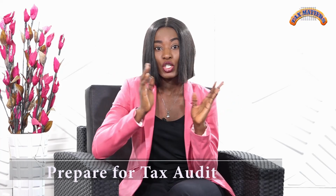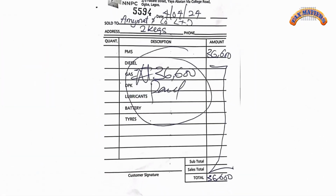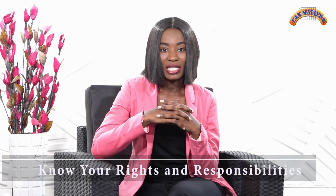Before the audit, you receive a notice from the Federal Inland Revenue Service specifying the date, scope, and type of audit. Use this time to gather all necessary documents such as receipts, invoices, tax returns, and any other relevant financial records. Second, know your rights and responsibilities.